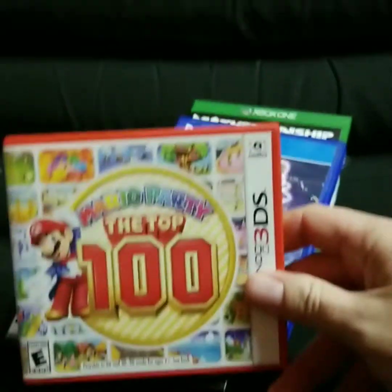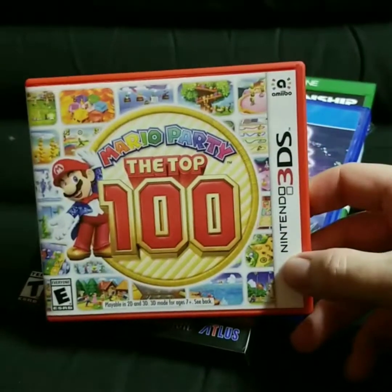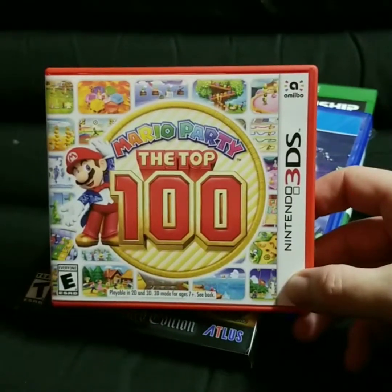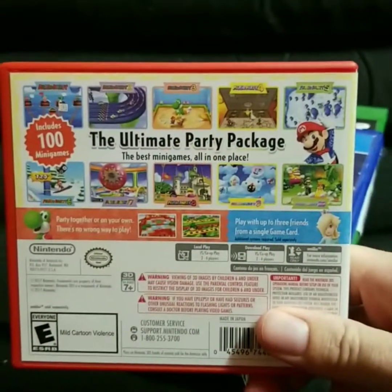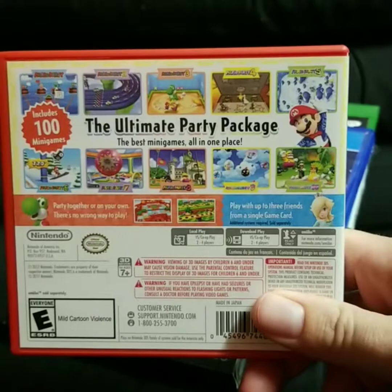Oh, I do remember Mario Party. Mario Party for $20. I try to keep up on my 3DS first party stuff. I really like them. This will definitely see play, because I have seen some really good reviews on this and some videos on this on the internet.